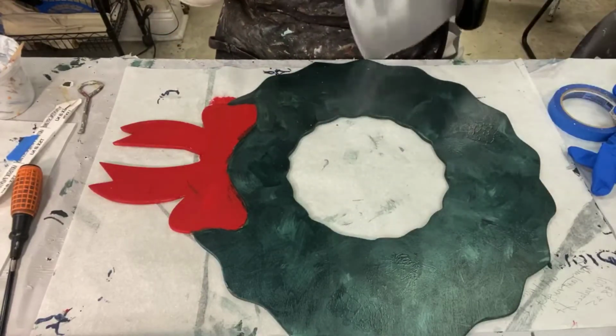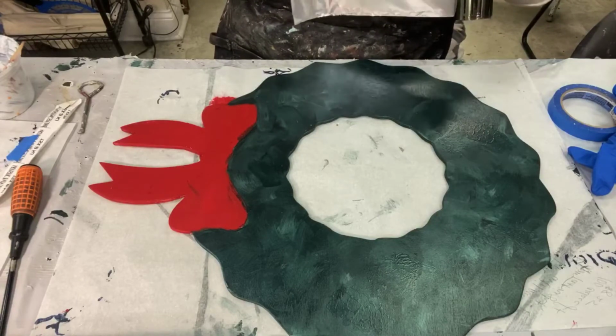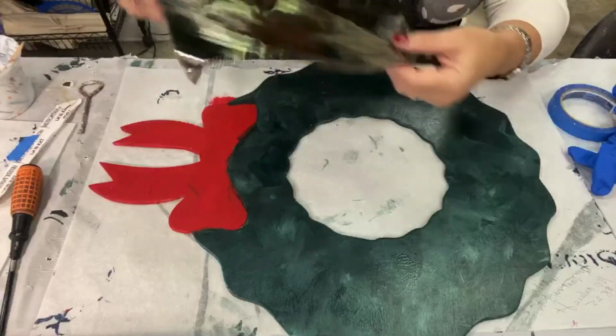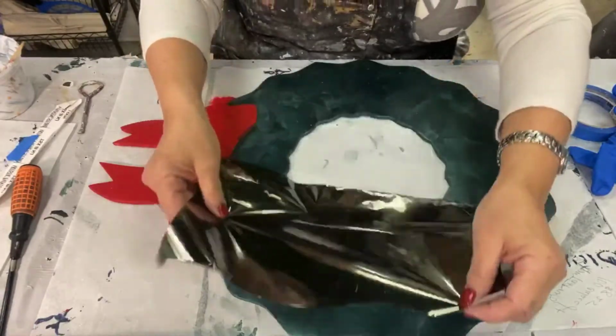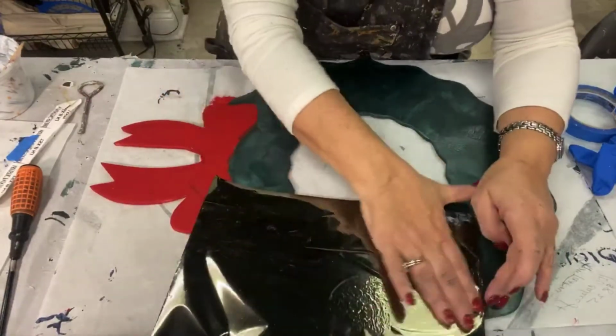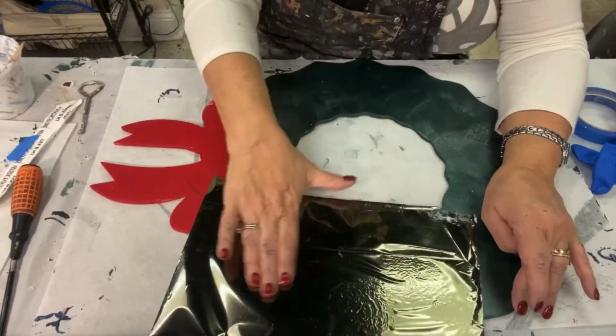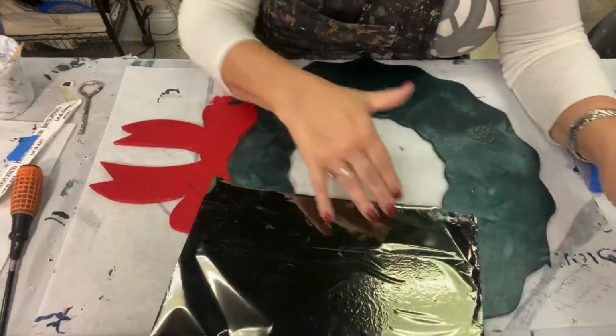And I know I put a scissor here, but it's gone. So, you didn't see that, I tore it with my teeth. I'm gonna put this down. Now hopefully this set up well enough that I don't have any weird things happening because I put it in the hot box.